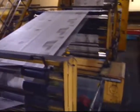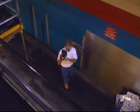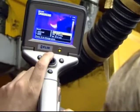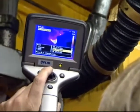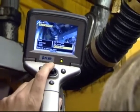Since I bought the camera, I would say within a 2-week period, the camera paid for itself. I noticed that one of our tower motors, 150 horsepower motor, was at 240 degrees. We shut the press down. I got our electricians to go down, and they found the fresh air supply knocked off the motor. So the motor wasn't being cooled properly. So we saved probably $130,000 by saving that motor.